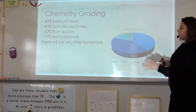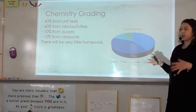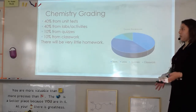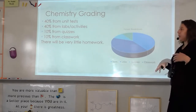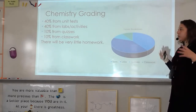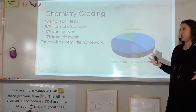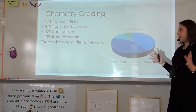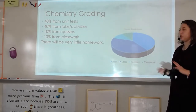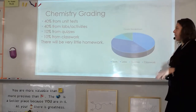This is what your grades look like for your kids. So 40% of their grade is going to be weighted towards tests, the other 40% from labs, and then 10 from quizzes, 10 from classwork. So you want to make sure that the classwork and the quizzes, that's really studying for the tests and paying attention in classes how they're going to get good grades in the labs. So as long as they're getting the feedback, paying attention, they're totally going to be fine when they come to the test. There is very little homework in this class.